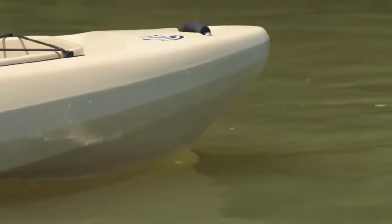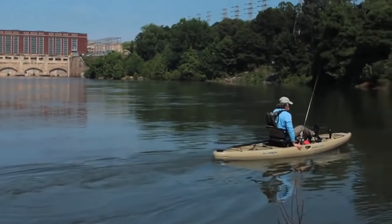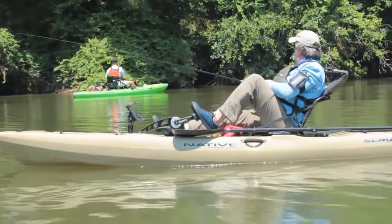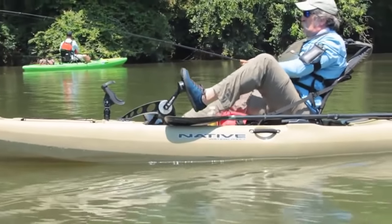One of the things we really worked on is keeping it quiet. A lot of glide in the hull, a lot of speed out of the hull, very maneuverable. And with our Propel pedal system, being able to paddle forward and pedal backwards, you can stay in the current. If a breeze is blowing, you can stay toward your target.